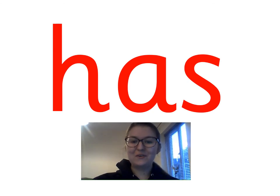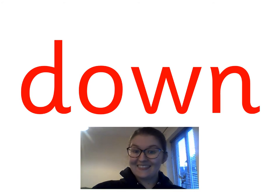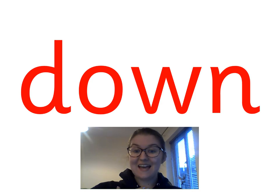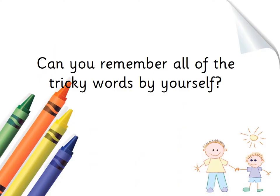This is one of our new tricky words for the week. Has. The witch has a pointy hat. Has. This is our next tricky word for the week. Down. I'm going down the stairs. Down. Can you remember all the tricky words by yourself? Have a go.